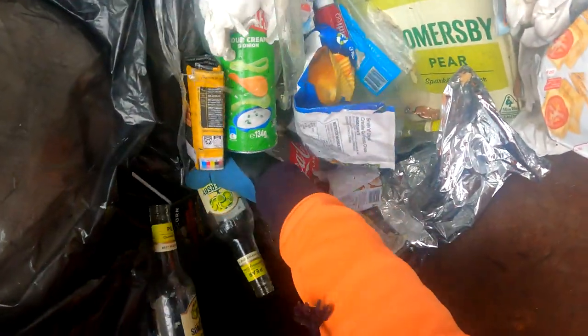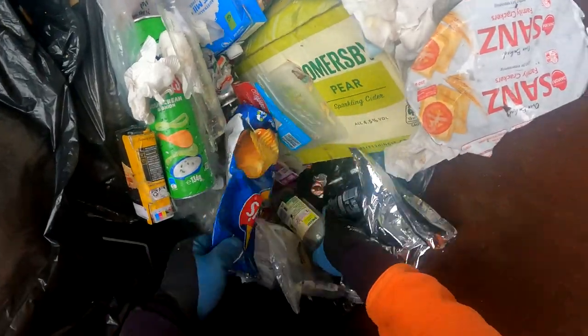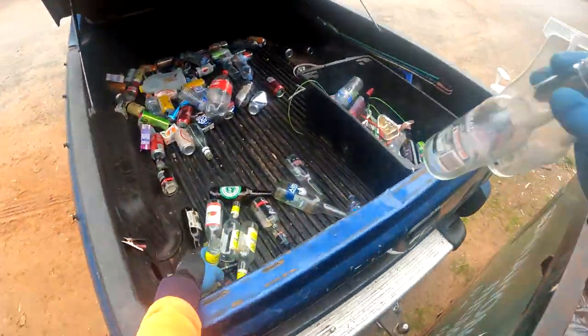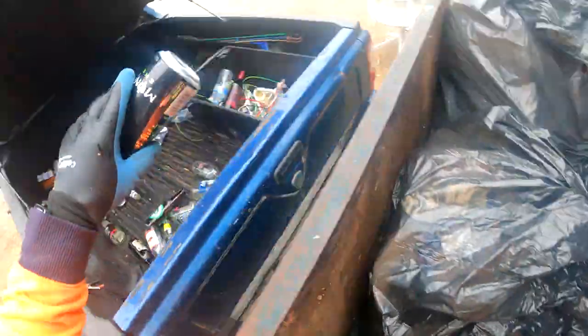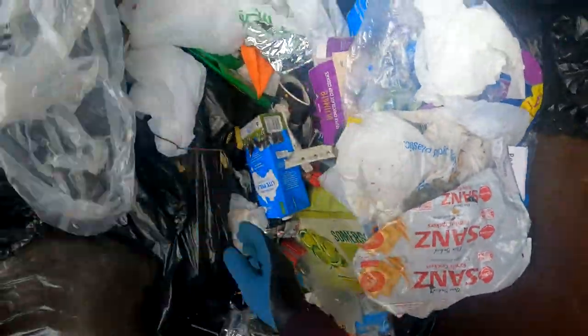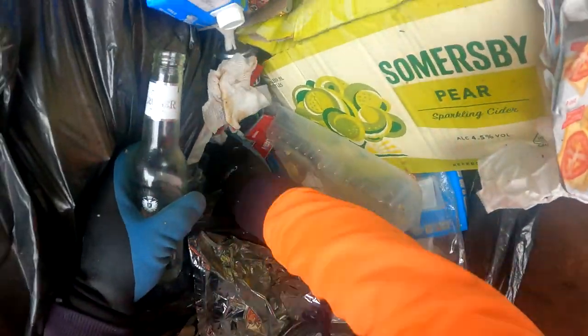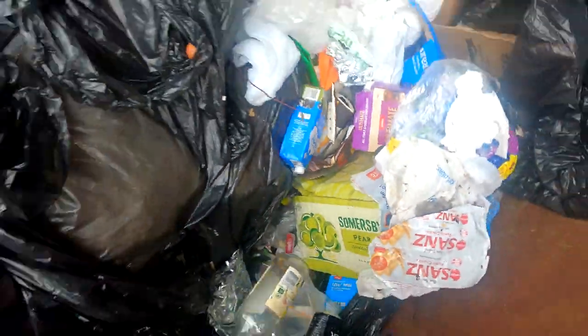Three, another three, that's 60 cents. It is hard work, but it pays in the end. That's all I'm looking at. I wouldn't keep doing it if it wasn't paying in the end. Another gas can, empty. The old saying goes, look after your cents, the dollars will look after themselves. I stand by that.